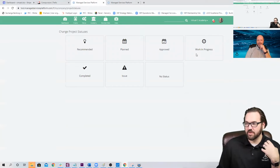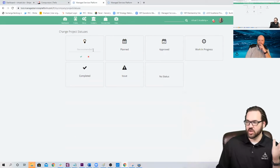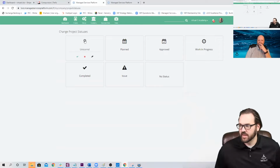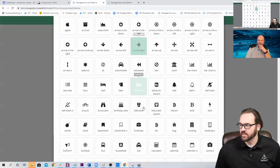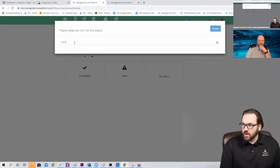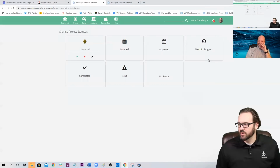Now you can come over here and create your own project statuses: on hold, in movement, in operations, in delivery, whatever your statuses are. You can change this to unicorns. Yay. And then you can go up here and click the icon and change the icon to whatever you want. Is there a unicorn up here? I don't know. Nope. Horse? Nope. Anyways, I can change it to whatever I want. I can go with the Android over here and we're done. Now, just keep in mind, when I go into my projects, I can.